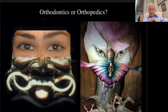Let me explain where that picture comes from. My son is an artist, and he did this painting when he was about 15 years old. Okay, so we thank him for his contribution.